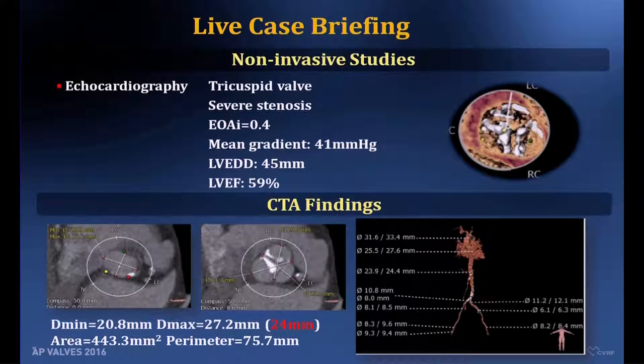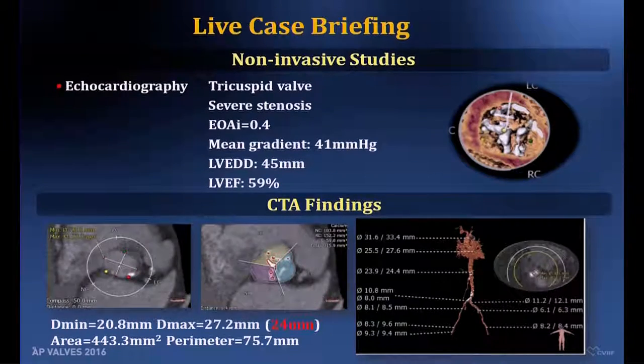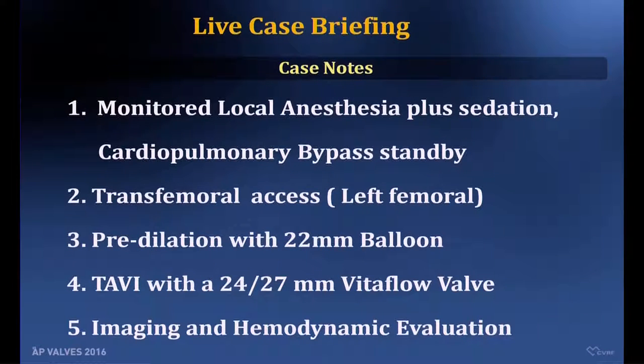We can see from the CT, the patient has a tricuspid valve, and the annulus diameter is about 27 millimeters. In the supra-annulus, we can see there is moderate to severe calcium in the leaflet. Both sides of the femoral artery are good access, but we choose the left femoral as it is better. Okay, next one. So our plan is to use MAC and transfemoral access, the left femoral, predilation with a 22 millimeter balloon, and TAVI with a 24 or 27 millimeter Venus valve. Okay, thank you.